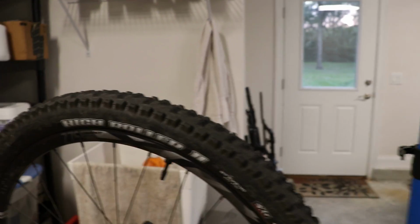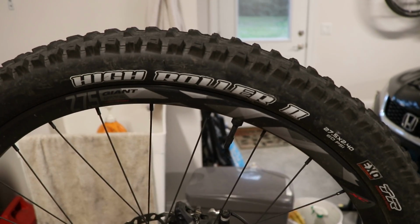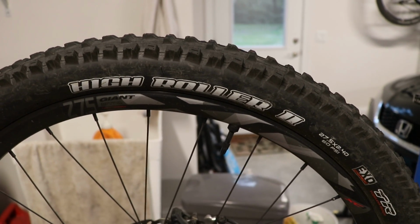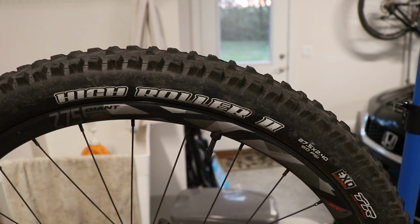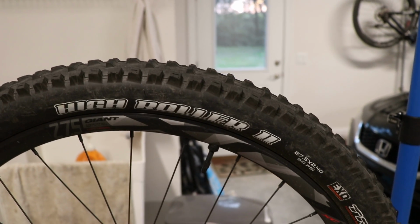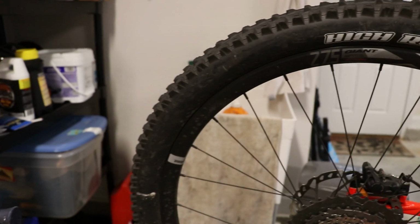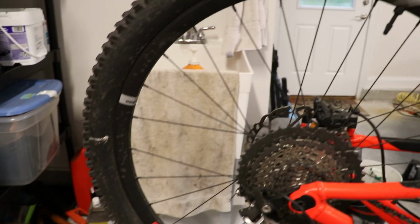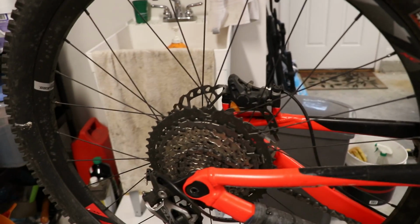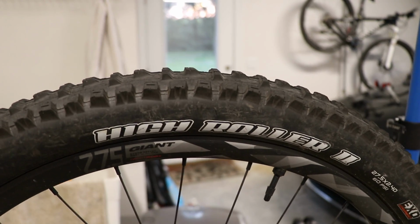And I did look up the weight of the High Roller 2s and the Schwalbe Knobby Nics that are on the carbon wheels, and they pretty much are the exact same weight. Maxxis lists these tires as 915 grams, and Schwalbe lists the 2.6 Knobby Nics as 910 grams, so just 5 grams difference. So really the main difference is going to be in the rims, because these both actually have an XT cassette. They have the same size rotor, so it's going to be the hubs and the rims that are going to be the weight difference.